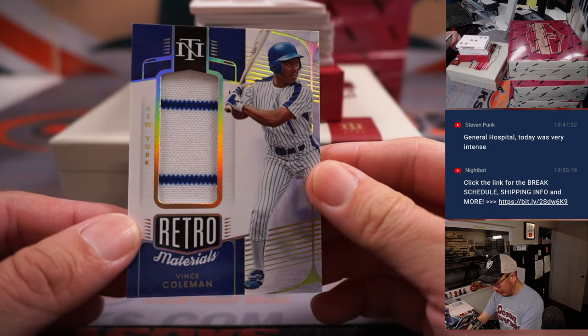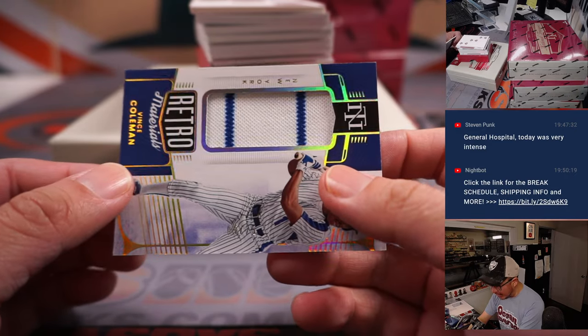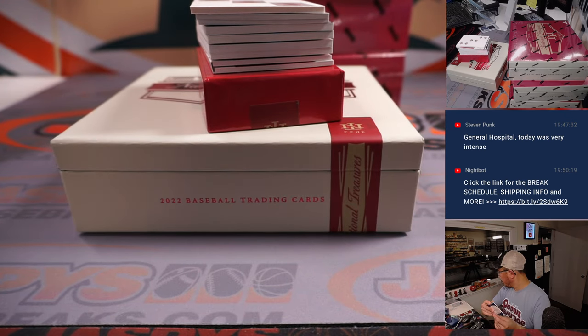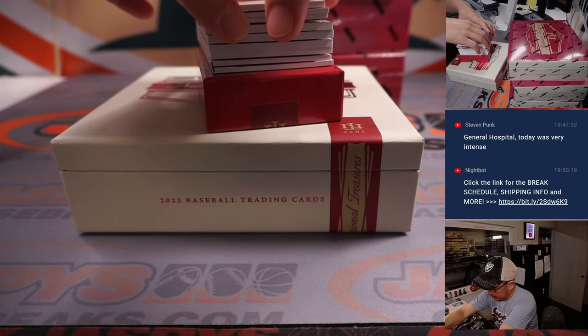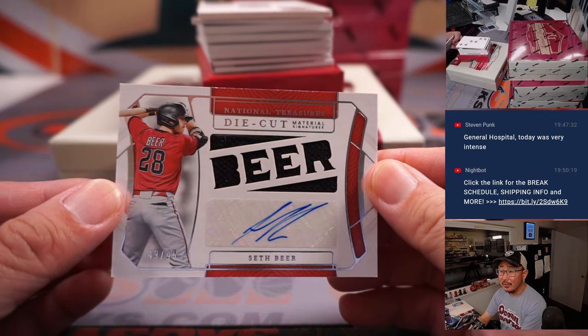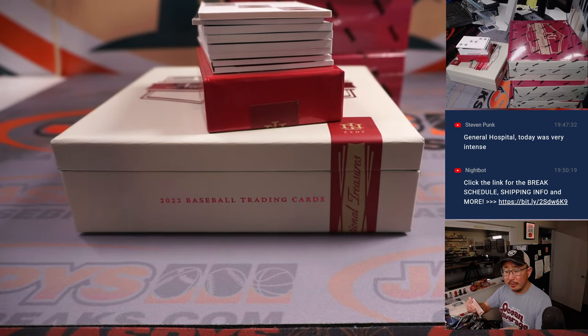We got Vince Coleman, Retro Materials, 5 out of 25. Mets are a number block team. Carl, with number 5. Seth Beer, 49 out of 49. Die cut material signatures for Raymond and the Diamondbacks. Got the Diamondbacks straight up.